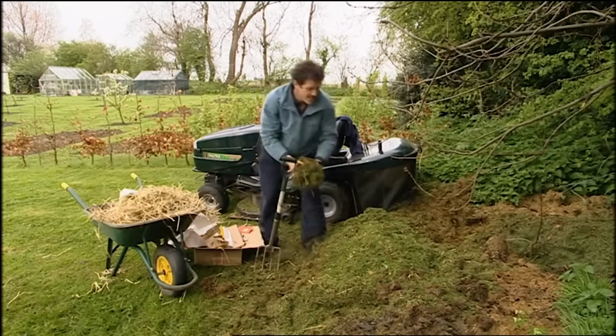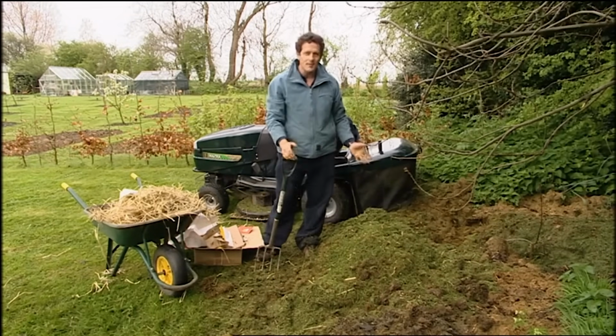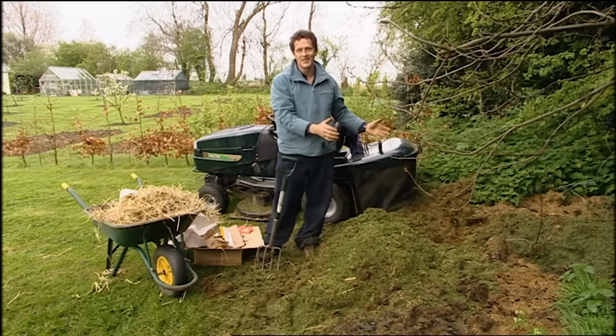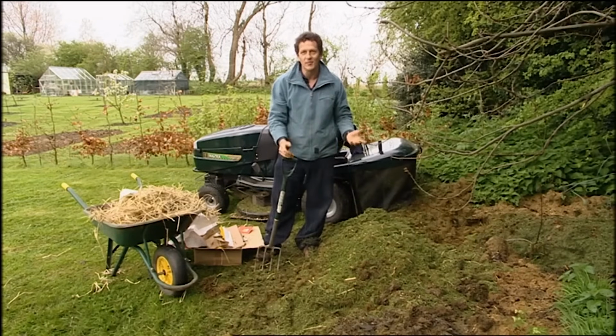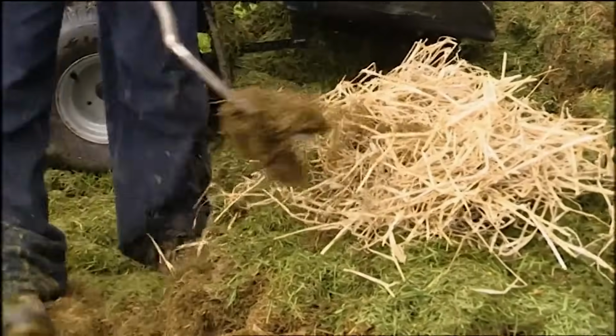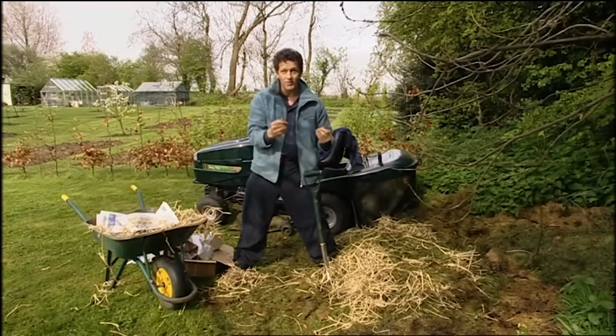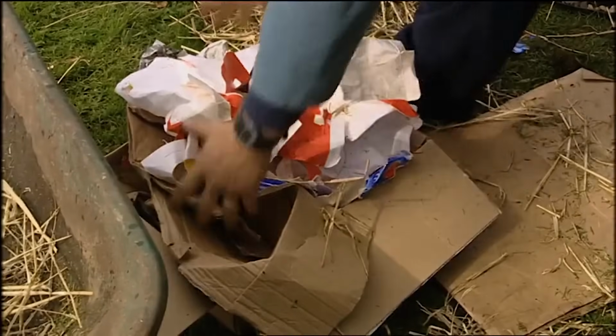Welcome back. Now, at this time of year, everybody's cutting their grass like mad, and there is a temptation just to ditch the grass cuttings, because when you put them on the compost heap, they turn into a horrible green slime, no use to anybody, which is a waste, because if you add straw, which is ideal, about 50-50, and just fork it all in, that will turn into good, lovely, rich compost. If you can't get straw, try using cardboard.